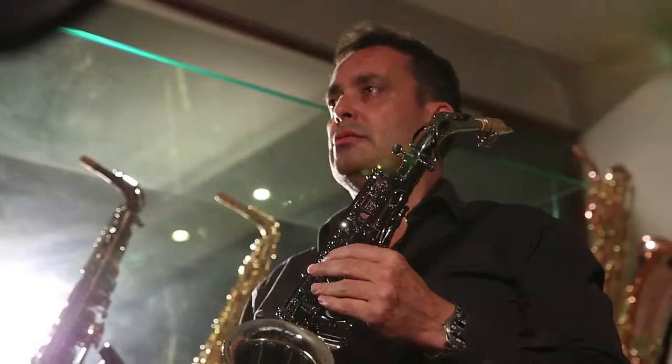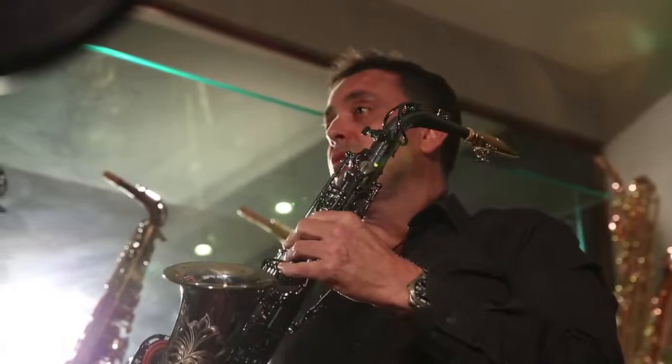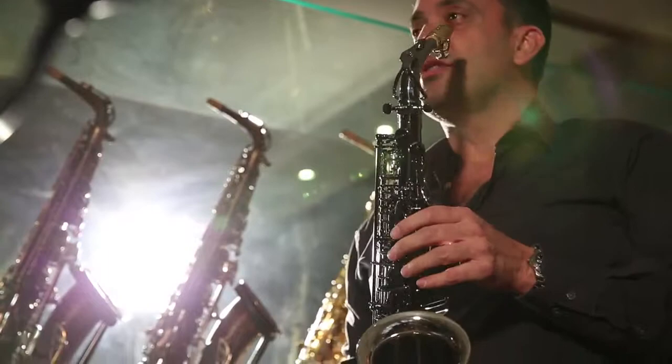The model I'm playing here is a copper nickel, but it's got a black nickel finish. In many ways, these saxophones are similar to my Mark VI in terms of timbre and tone. They're robust, ergonomic, feel good under the fingers. And the tuning is excellent. The overtones are there, and altissimo is easy too.